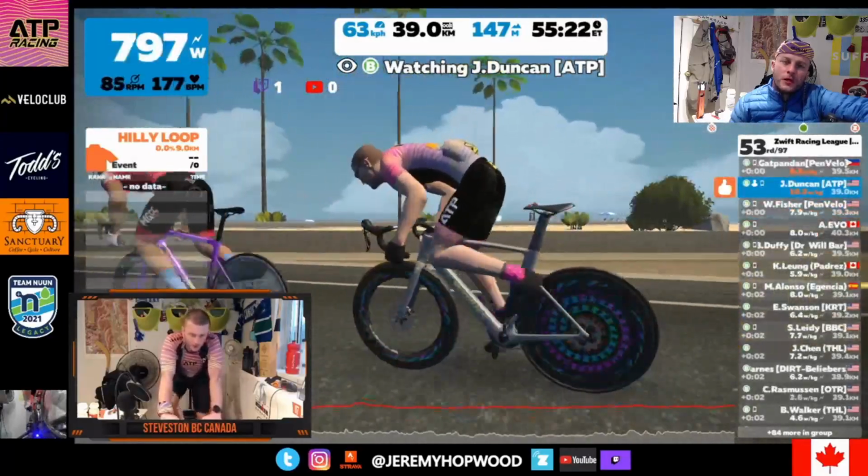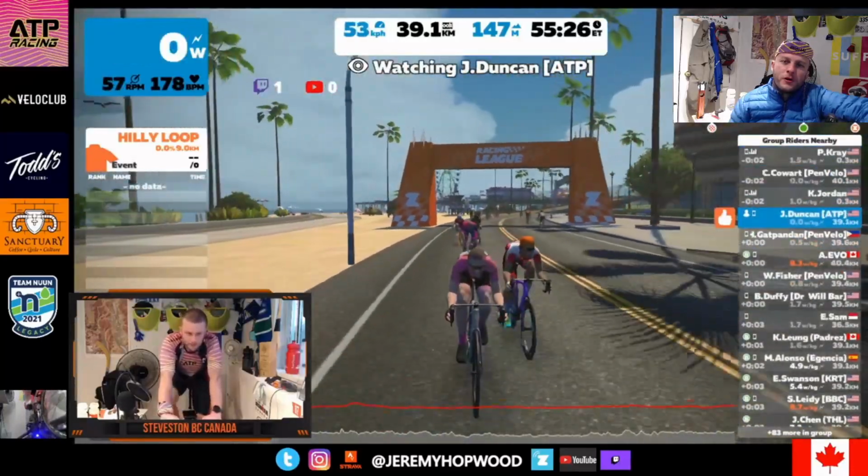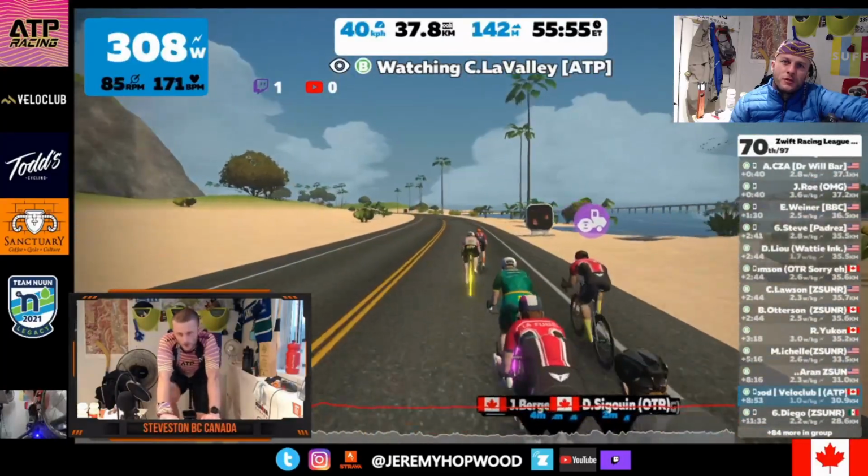Which is cool, from the front of this group to the back, 8 of this group. Good work. So it was great work there as well. Nice sprint. Then we got Cam as well. Cam also did awesome in the sprint here.